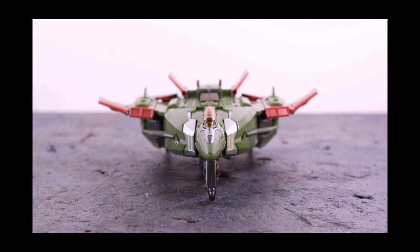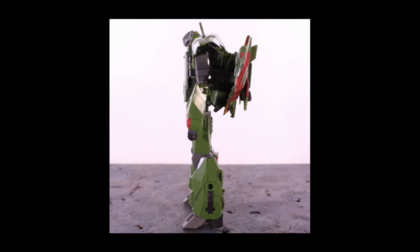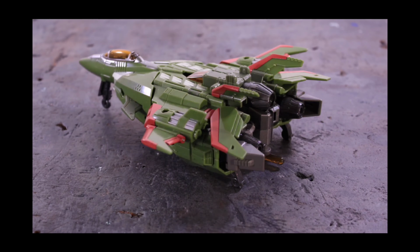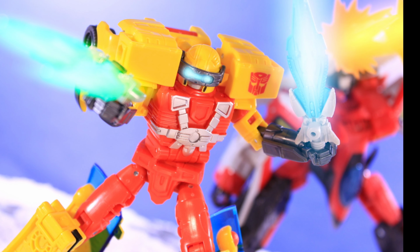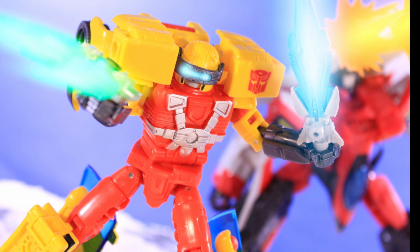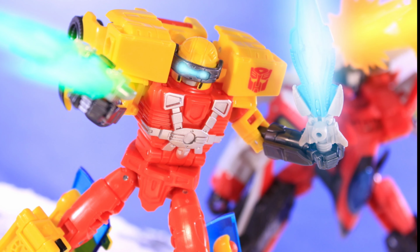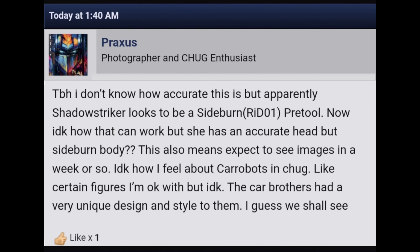And we have some new news about Cyberverse Shadowstriker, which is coming out in the next wave of Legacy, going to be a deluxe class. Coming in from Praxis earlier today, he says here, TBH, I don't know how accurate this is, but apparently Shadowstriker looks to be a Sideburn RID 2001 pre-tool. Now, IDK how that can work, but she has an accurate head but Sideburn body. This also means expect to see images in a week or so.